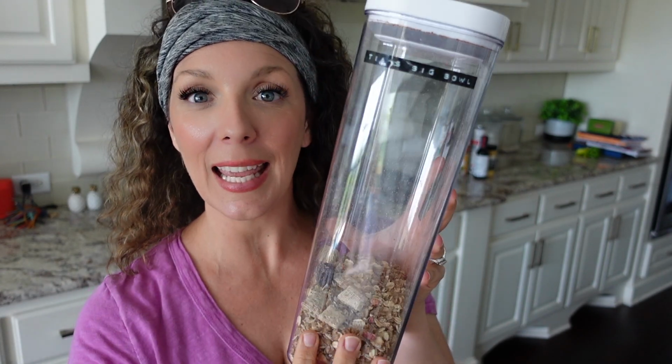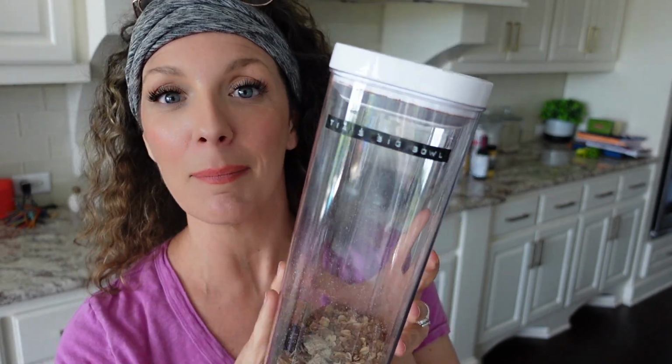Now, those of you who know me know I love me some Rip's Big Bowl. So much that I have my own container, and it says Tia's Big Bowl. I fill this up with a couple boxes, or I did. I know a lot of y'all have been asking me about this, but they stopped production on it for a while. I think they're reformulating it, and it's supposed to be coming out pretty soon, the new formulations.